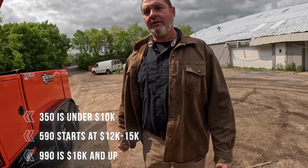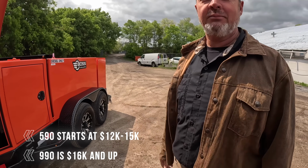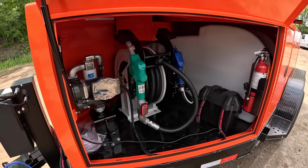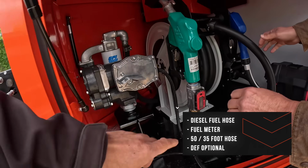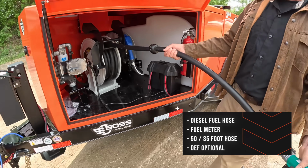Why is that, Paul? Because all you're really buying is a little bit more tank. The rest of it's the same. So a couple thousand will take you from a 590 to a 990 equipped the same. Now with this one we have a diesel fuel hose. You want to show me that, Paul? Plus a meter on the hose, a fuel meter right on the hose.